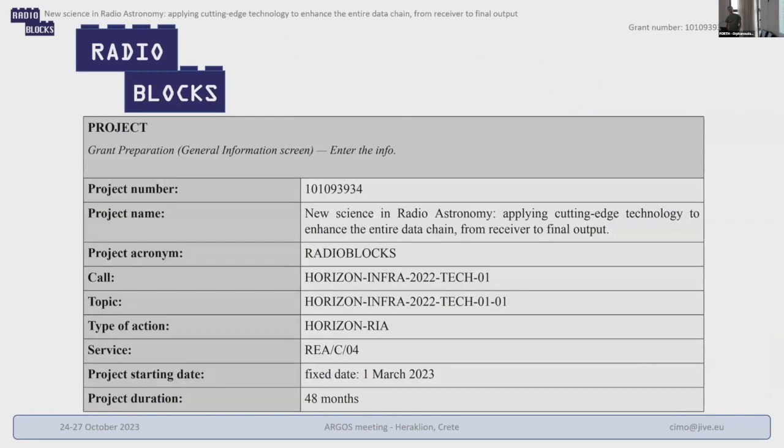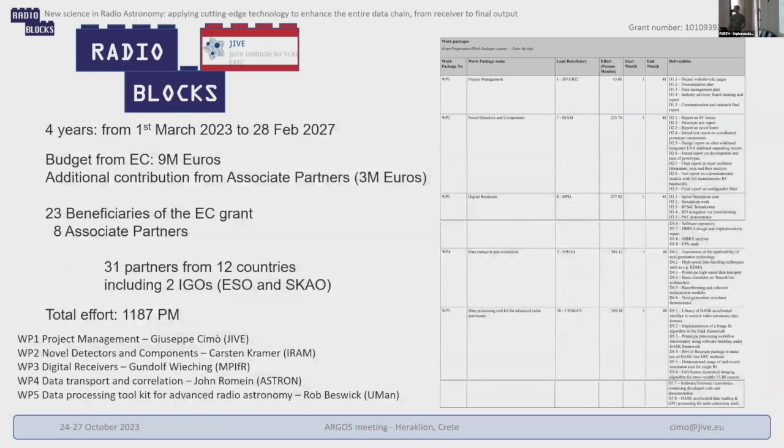So the proposal was accepted. This is from the EC portal. That's the project name and the acronym, RadioBlocks. It started on the 1st of March 2023, and it will last for 48 months. We got about 10 million euros from the EC, and we have many associated partners that are paying more than 3 million euros. We have 23 beneficiaries that will get money from the EC grant, and 8 associated partners. In total, 31 partners from 12 countries, including 2 intergovernmental organizations, ESO and SKAO.